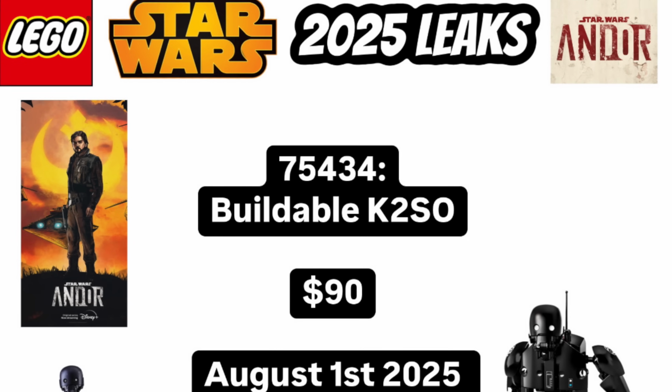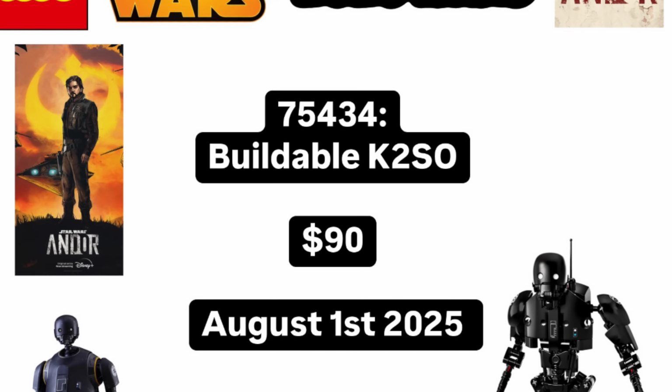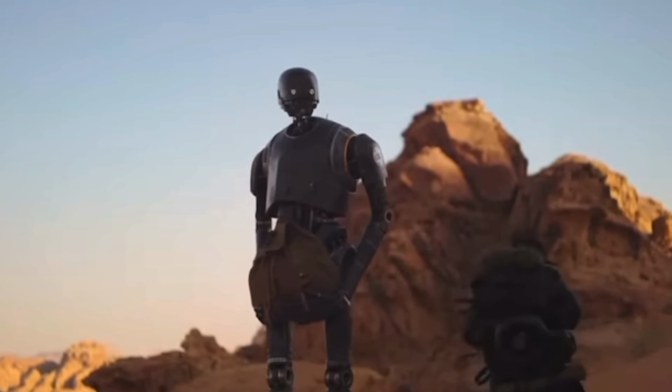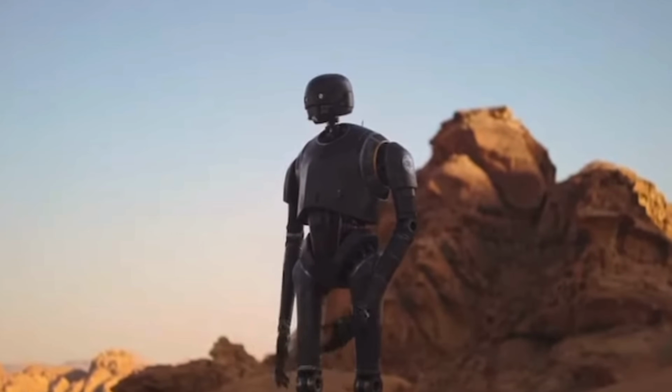Next up is set 75434, a buildable K-2SO droid from the brilliant Andor series, which will retail at $90 and also release August 1st. With season 2 of Andor dropping in just over a month, this could actually be a very timely and nostalgic release.